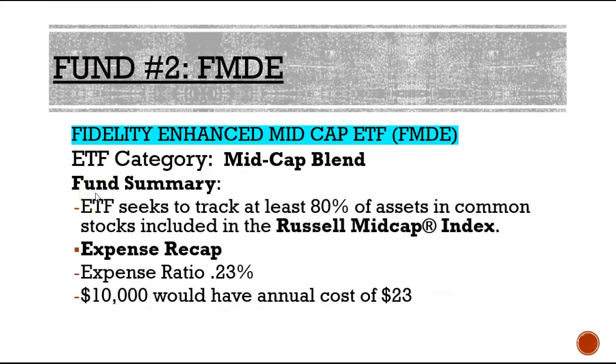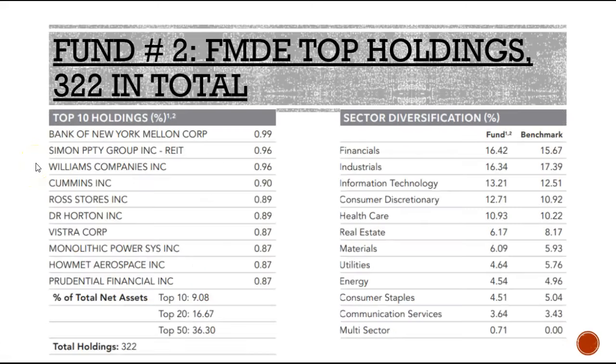Jumping into the next one, your mid-cap blend. This one goes by FMDE. This one tracks against the Russell Mid-Cap Index, expense ratio of 0.23, which means for every $10,000, $23 in annual expenses for this one. Now, how many companies do you get with this one? You get 322 for FMDE.